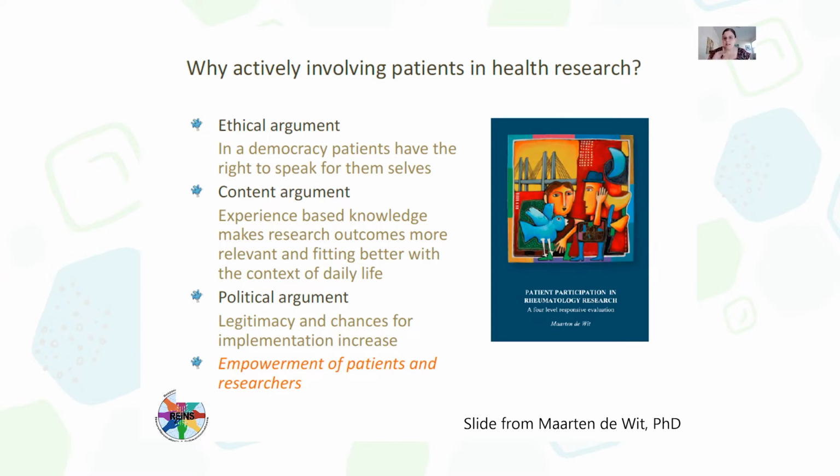Obviously, people have a right to have a say in things that affect them. And then content-wise, incorporating patients' lived experience really does make our outcomes more relevant, more feasible, and hopefully more meaningful in terms of finding new treatments that are really going to affect people's quality of life and day-to-day life. Politically, I think that by involving patient communities, especially advocates, in our research, it can enhance some of the perceived legitimacy of our research and hopefully increase the chances that down the line, things we do research on will actually be implemented and taken up.